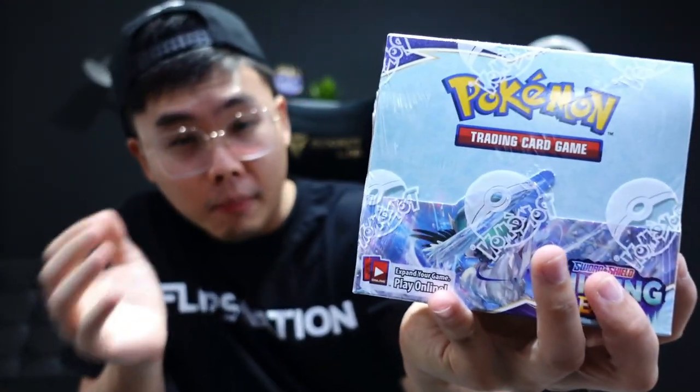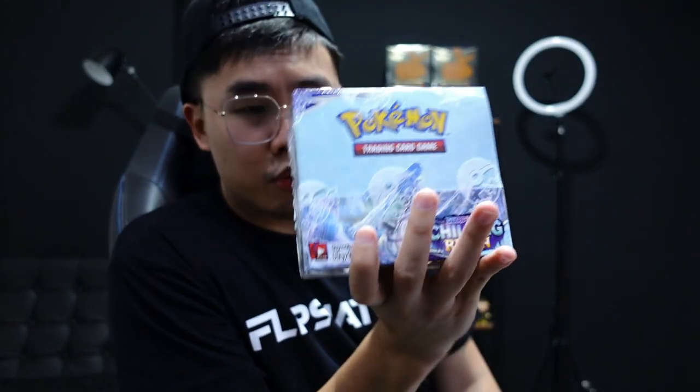Okay, so Chilling Reign, a very controversial set so far. I've heard what you guys have been saying about this set. On one hand, I've seen so many ridiculous, amazing pulls from live box breaks, from Facebook groups, from YouTube videos. But on the other hand, people are saying the print quality is absolutely trash in this set. The centering is the worst we have ever seen. And this is not just one or two openings, this is across everybody who's been opening Chilling Reign in the world so far. So we're gonna get to the bottom of this.